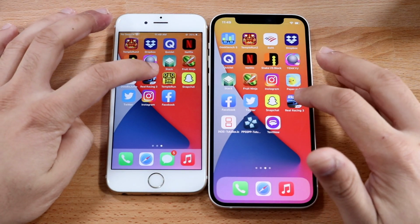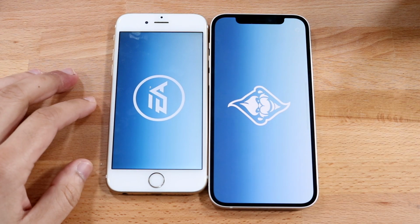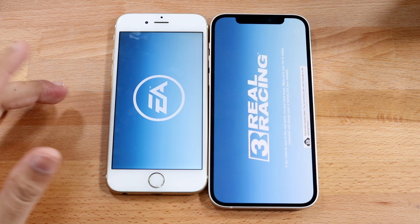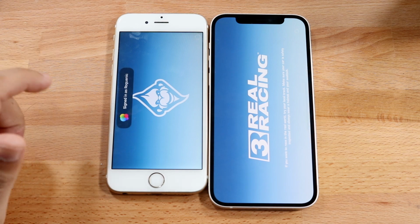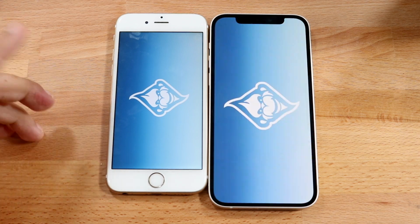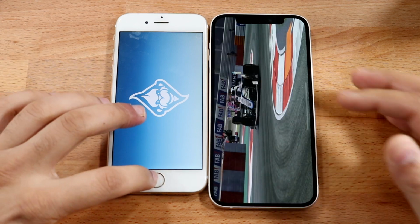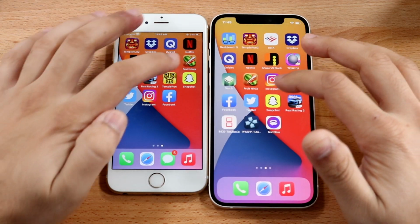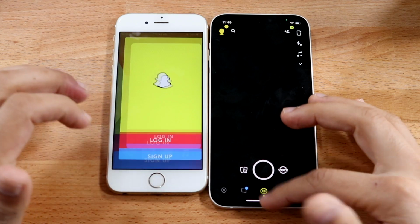We can do Real Racing 3, 3, 2, 1. Now, there may be some issues on the iPhone 6s. It may take 50,000 minutes to load up, so we'll just see what happens. Hopefully, it doesn't take too long, though, because it's going to take 50 minutes. And again, another little pop-up, and I'm going to tell you this. The iPhone 6s is going to take longer to load up in this app than the iPhone 12, so there's no point in even waiting for it. Let's do Snapchat 321. We already have it signed in here, and 6s eventually into it.